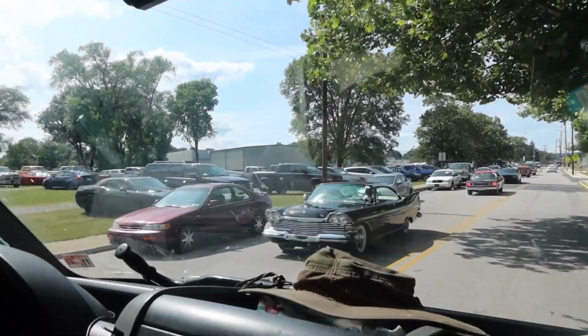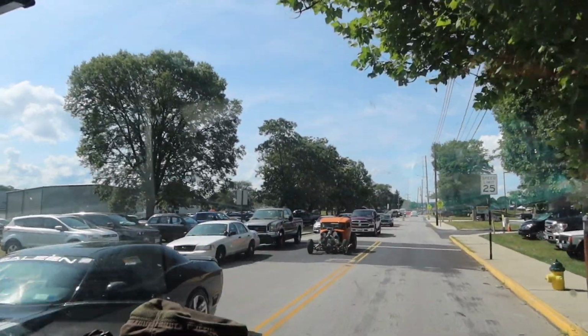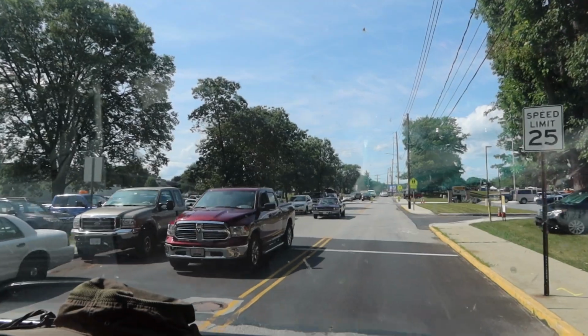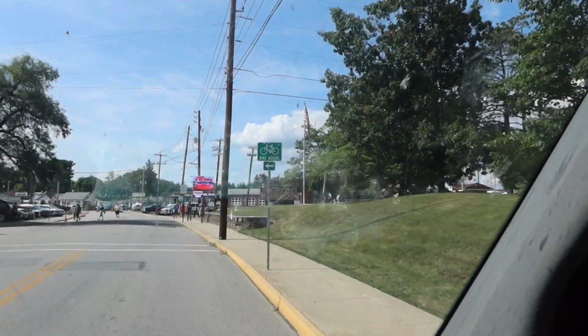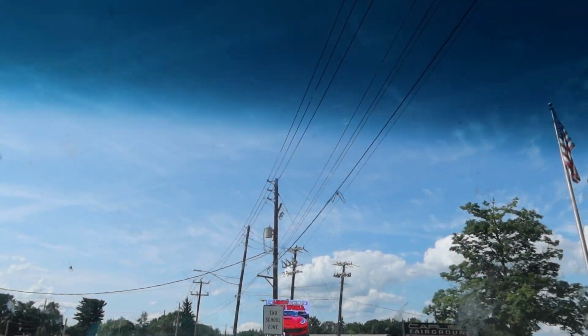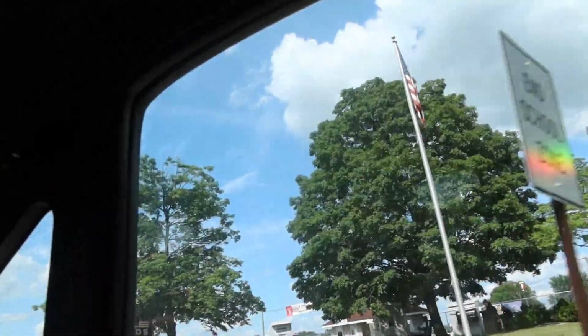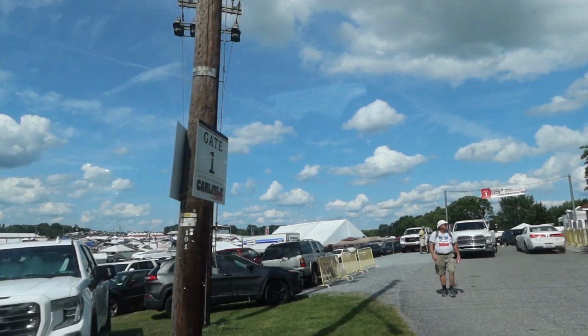Oh, red light. Oh my. Hi, baby. Look at that Hemi, guys. Look at that Hemi. There it is, Chrysler Nationals. So much. All of Travis's people are here too.